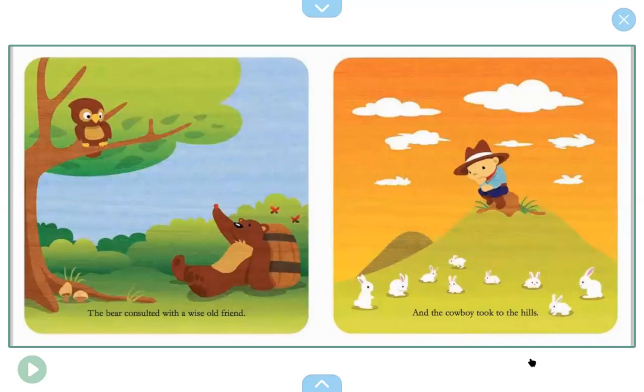How many bunny rabbits do you see? Let's count. How many bunny rabbits do we see? One, two, three, four, five, six, seven, eight. All right, what comes next? Nine. There are nine bunny rabbits.